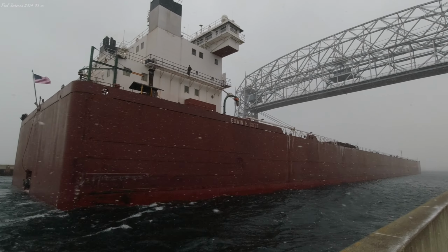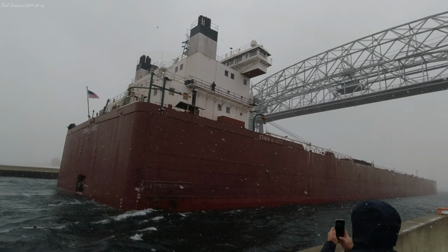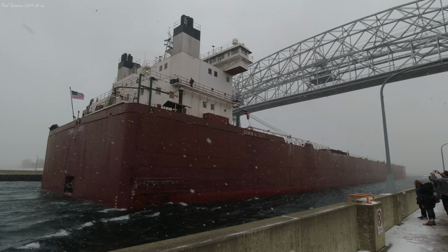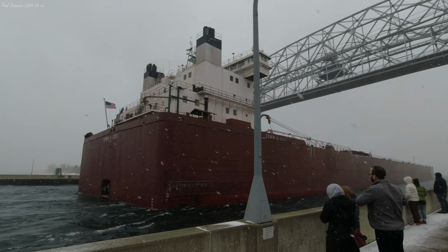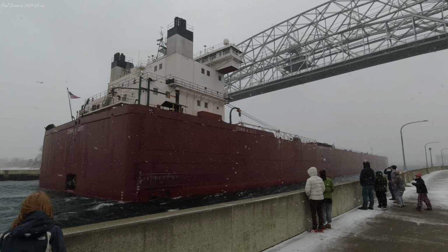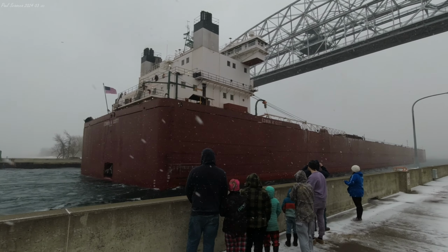Once again, we have the Edwin H Gott coming through. They are on their way to load, or I should say fuel up, over at Cenovus. But if you see any crew on board, make sure you give them a big wave and welcome them back to the Twin Ports.